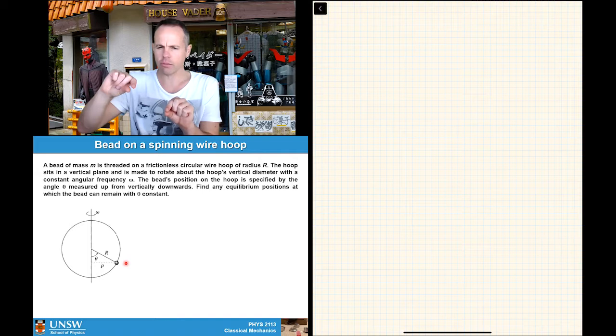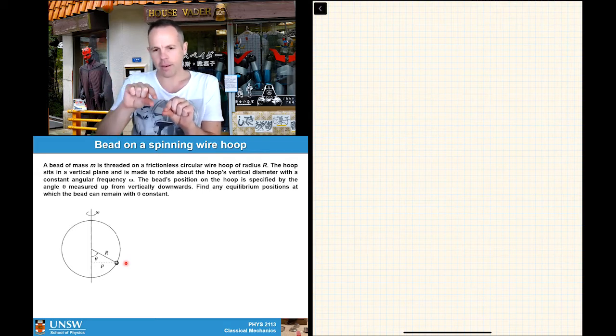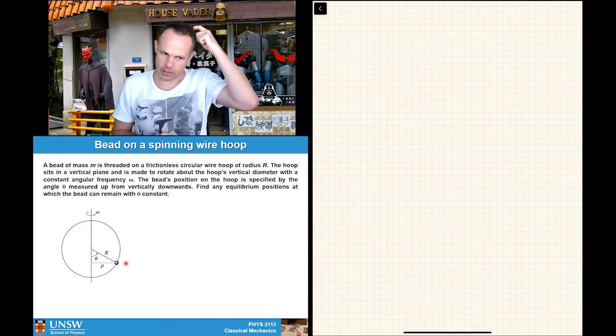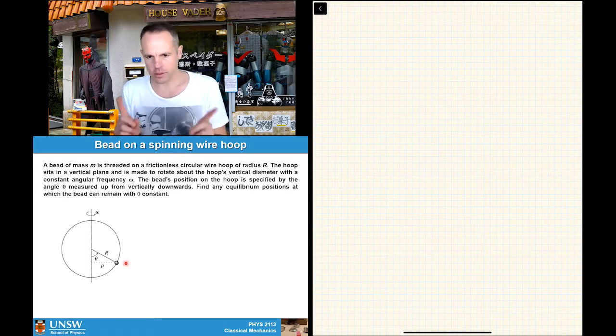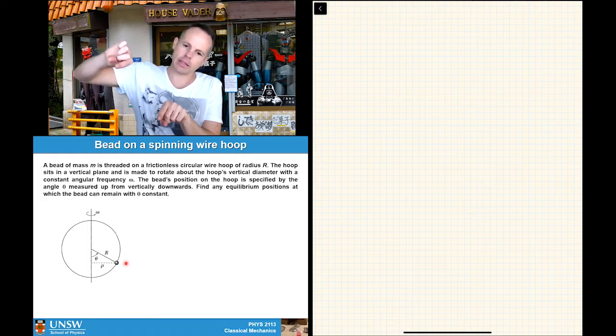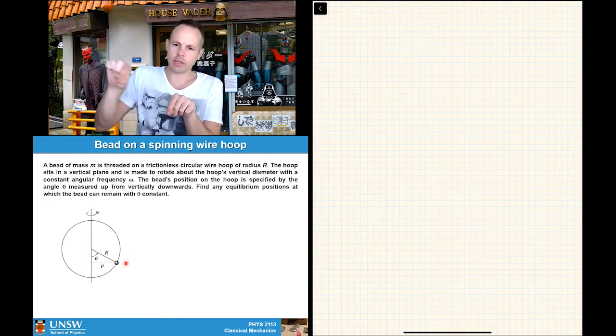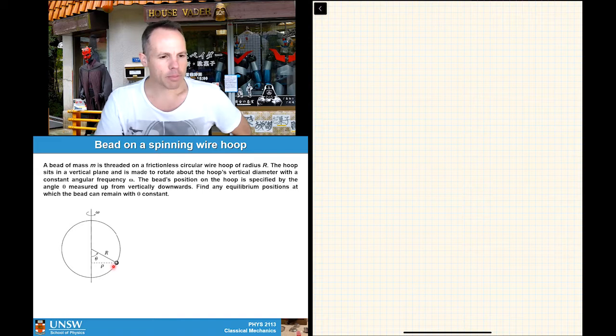Some of you will be going, hang on, we got told there's no such thing as a centrifugal force in high school, blah, blah, blah. We'll deal with that in a couple of lectures from now when we do rotating reference frames, and you'll see that centrifugal force is basically a fictitious counterpoint to centripetal force that pops out when you deal with rotating systems. So it's going to be acting to drive this thing up, and you're going to get a balance between the two, and the bead's going to sit in various positions in this problem, okay?